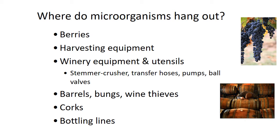And then bottling lines, that's a whole other conversation for another time. I'm not going to talk about bottling lines in winery sanitation, even though it's the most important piece of winery sanitation. It's a whole lecture series in and of itself. And let me know if there's some interest in that. I'll be happy to do an entire bottling sterility talk. It's pretty extensive, but we're just going to say that the most sterile thing you have to do is with the bottling line.